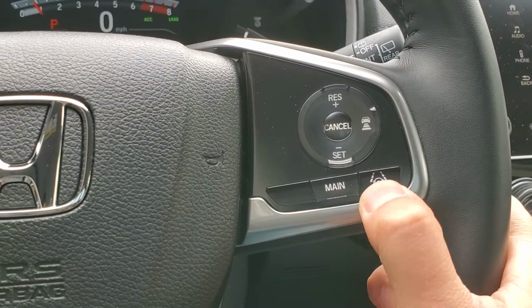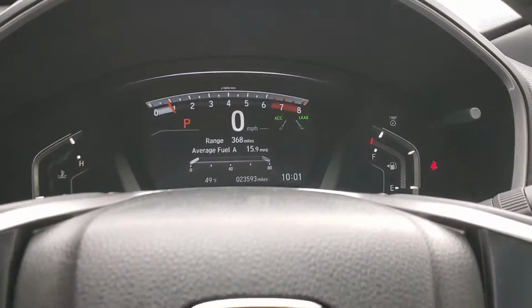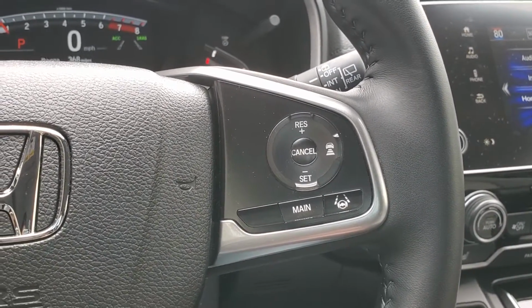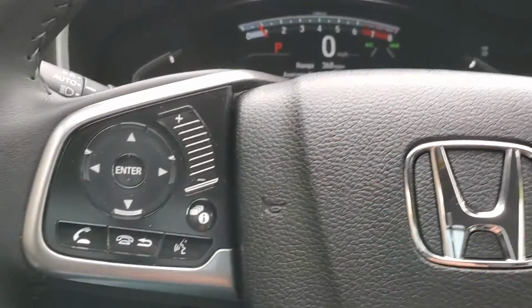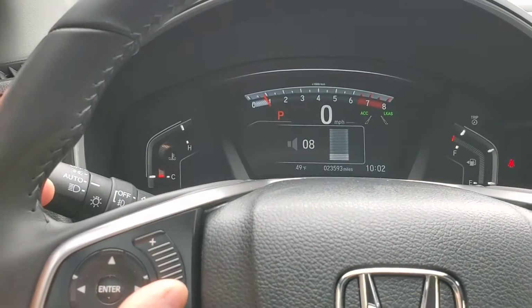The last button here is our lane keep assist. You'll see LKAS up on the gauge cluster there. That's a system that's designed to maintain you in your lane if there are clearly marked road lines, and if you were to drift towards one of them, it can nudge you back into your lane as needed. Moving over to the left side of the steering wheel here, we have volume controls for our radio.